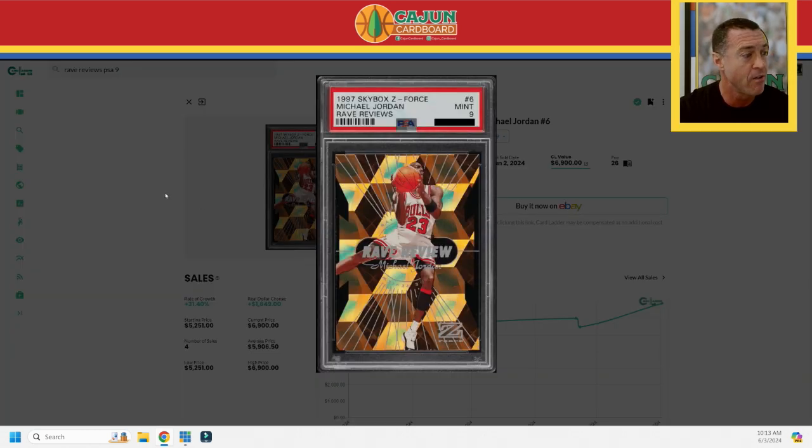Here's the card, Rave Review. It always says Rave Reviews on the label. Rave Review is what it says on the card. When you search it on eBay and search it anywhere, I would suggest putting reviews and review in there so you don't miss one.